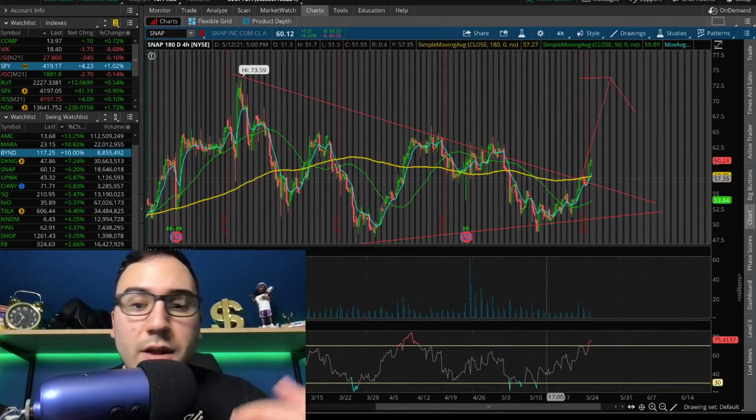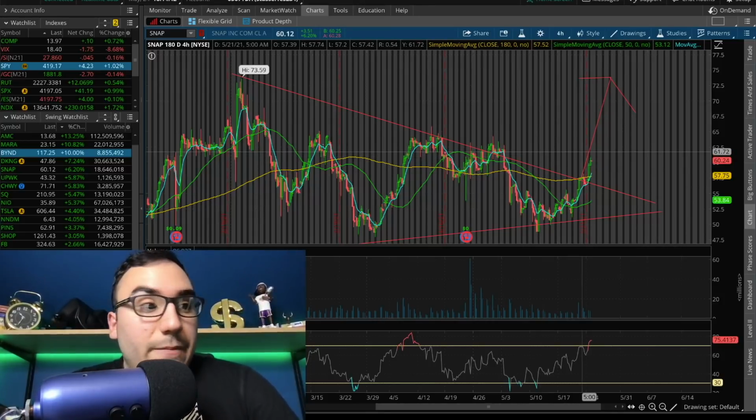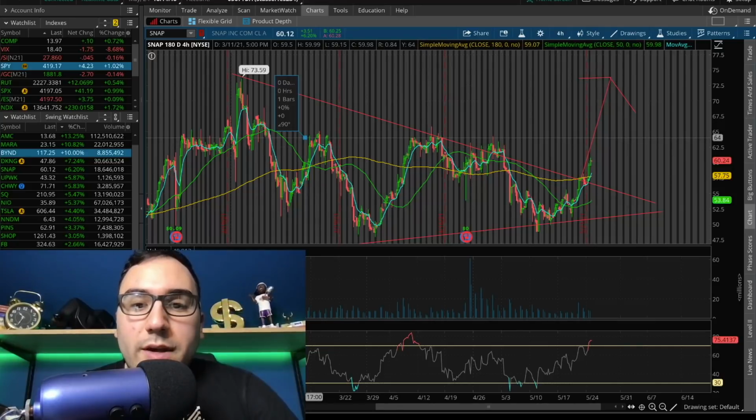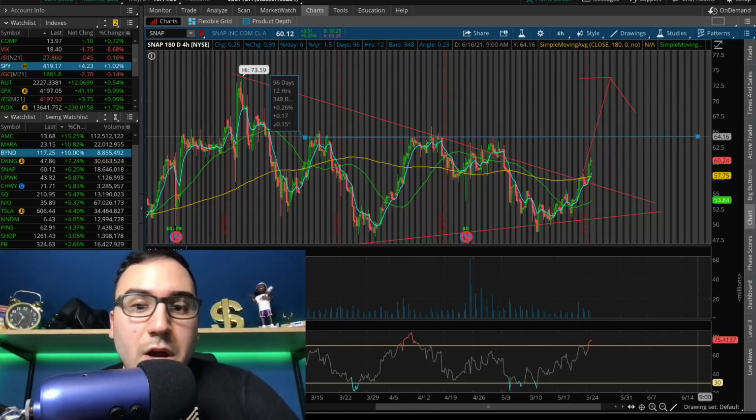We're breaking above the moving averages as well. And gosh, this is a great breakout pattern. What else can I say? At this point in time, it looks like we're going mid-60s. That's the next big resistance on this chart.